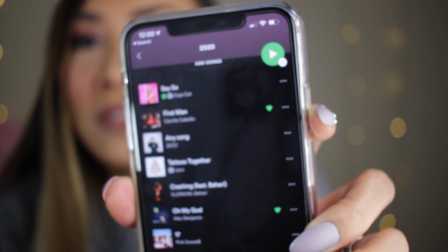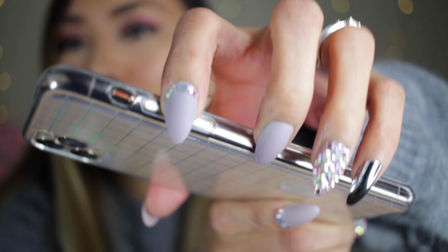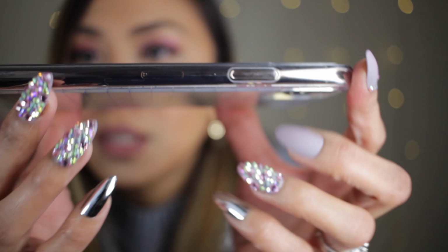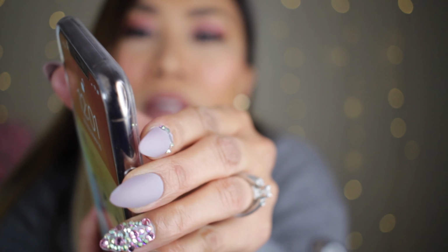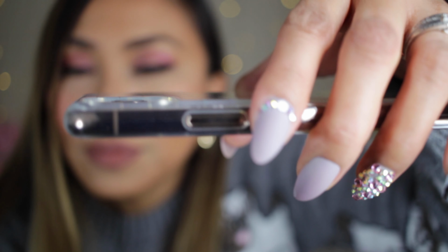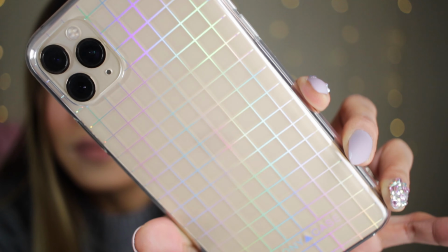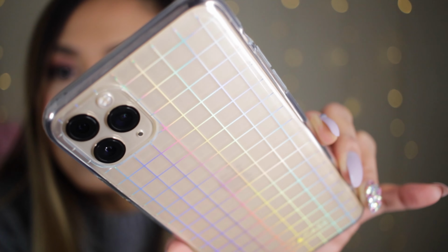Turn off screen. It's soft enough. Volume up, volume down. It covers your front screen right there. And then the camera has high lip too. So I love this case. It's super simple. It is transparent, but it has a little bit of fun in there.